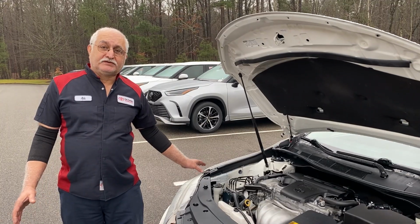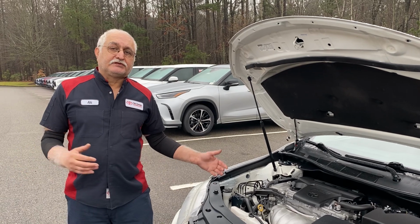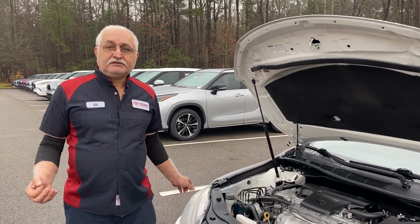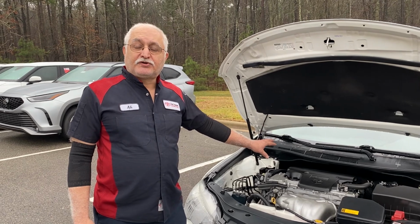It's super important that all of your fluids be checked. Transmission fluid, engine fluid, they all have service intervals. If you don't know what they are, it would be in your owner's manual, or you can ask your service advisor. And all the fluids should be within the proper service intervals.